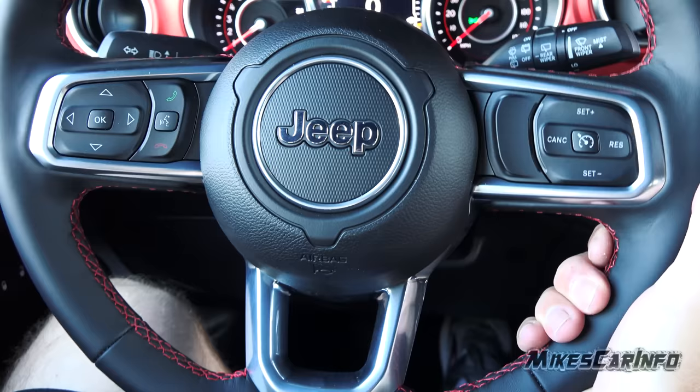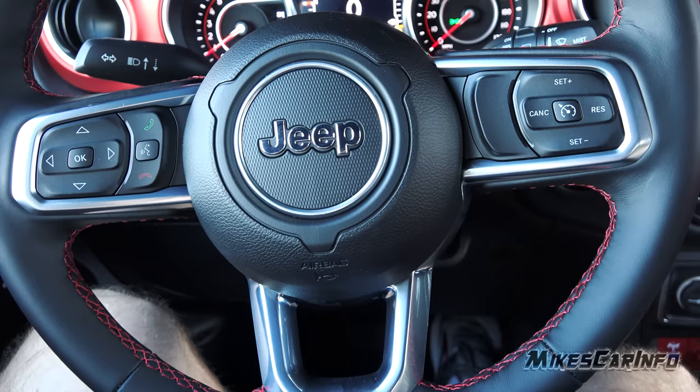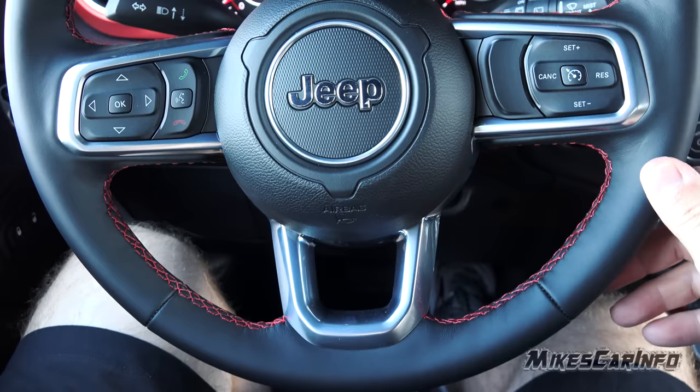Especially if you're on a trail or something and you really need to grip the steering wheel and maintain control of the vehicle. It does have good electronic power steering, but still, you want to have a good grip on it. You don't want it to dig into your hands and stuff.